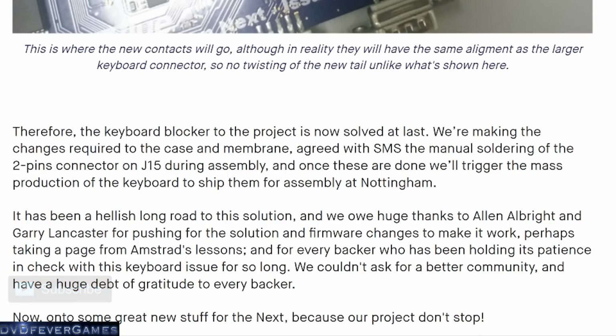We're making the changes required to the case and membrane agreed with SMS, the manual soldering of the 2-pin connector on J15 during assembly, and once these are done, we'll trigger the mass production of the keyboard to ship them for assembly at Nottingham.